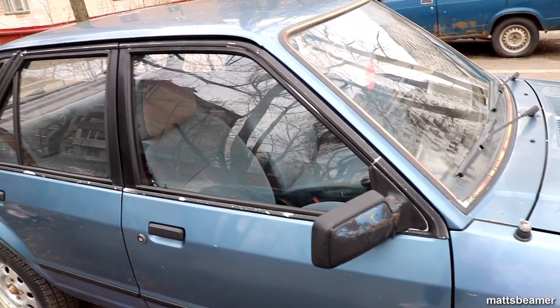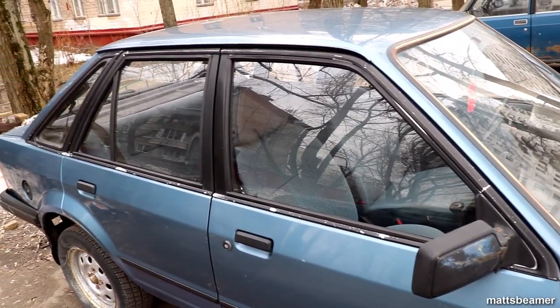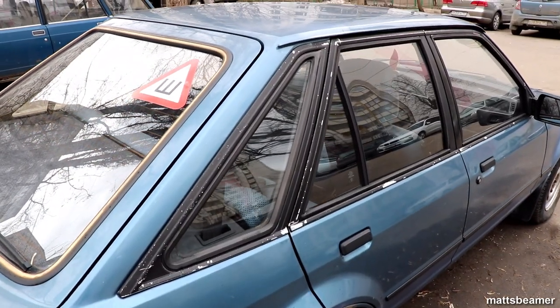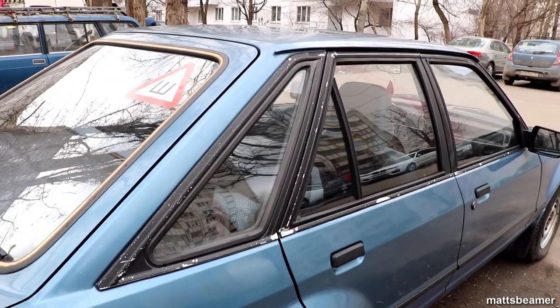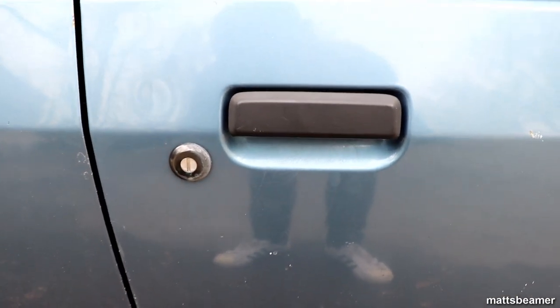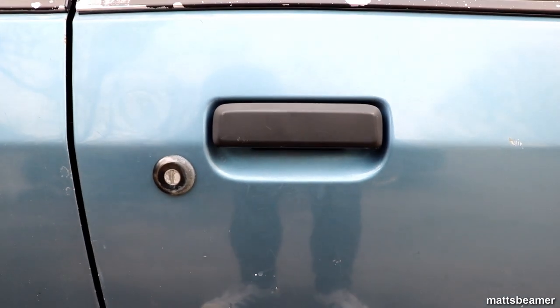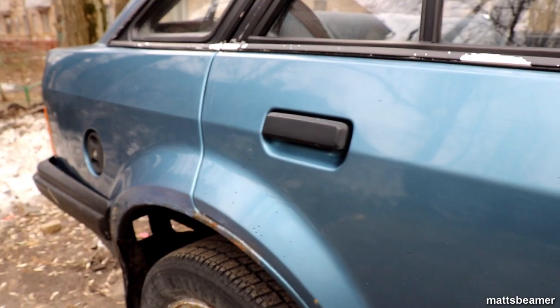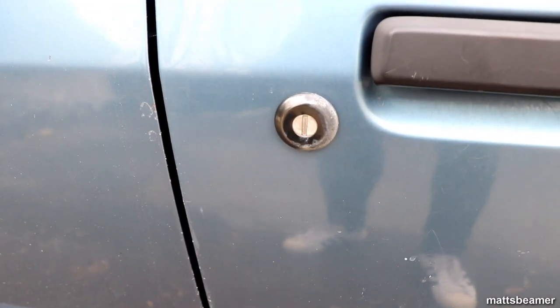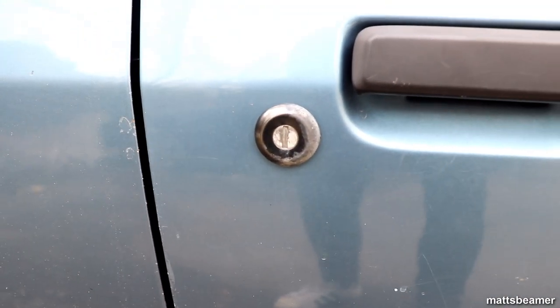I believe once upon a time that the window trim around the windows was chrome, but now it is covered in matte black paint, which is peeling away. The door handles in this car are black plastic, and they have a separate door lock. Both front doors have a door lock each. This car also has central locking, which still works.